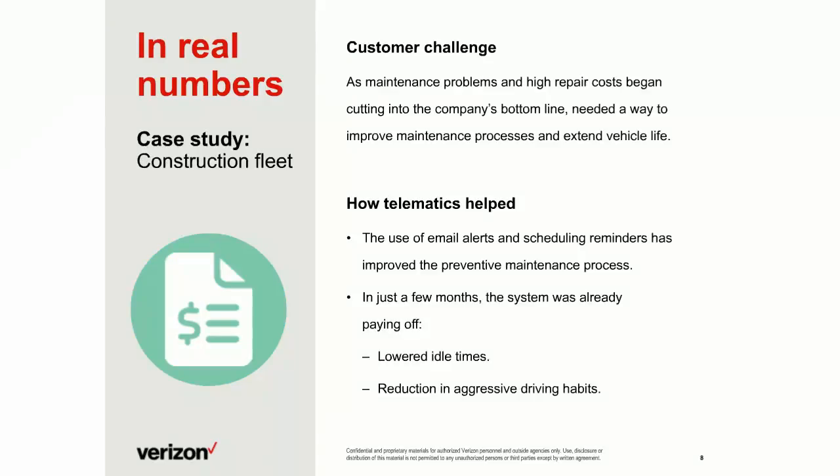Here's another example. This customer's challenge was that maintenance problems and high repair costs began to cut into their bottom line, and they needed a way to improve maintenance processes and extend the vehicle life. This was a construction fleet servicing several states up in the Pacific Northwest, and they were struggling to get drivers to pay attention to their engine alerts. I'm sure this is a common challenge that we see when you have branch facilities or remote locations or even take-home drivers. But with the service tracking and the DTC alerts, there's no longer a need to micromanage the drivers to ensure the vehicles were getting the proper preventive maintenance. After just a few months, the company began to see that the fleet management system was already paying off. They lowered idle times, and they also saw a reduction in aggressive driving habits.